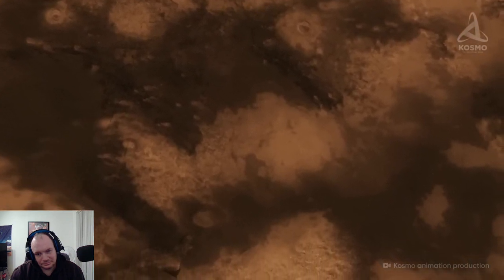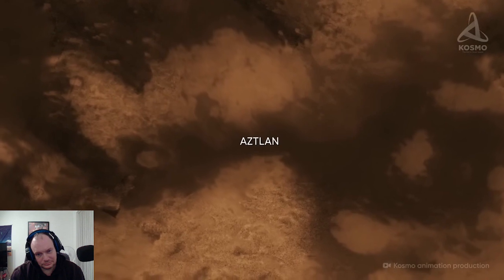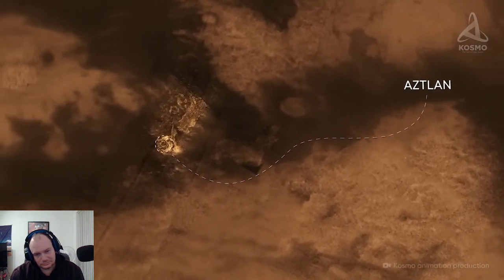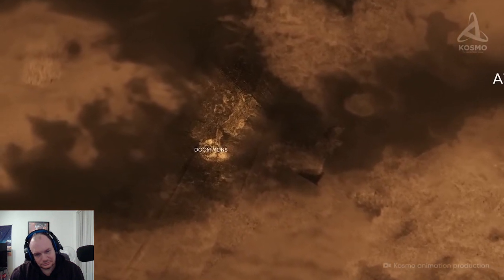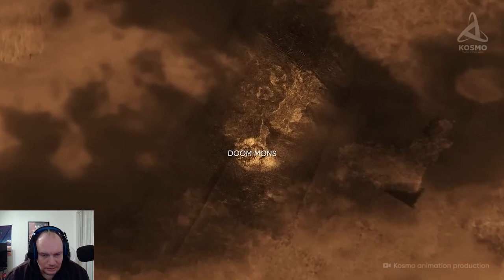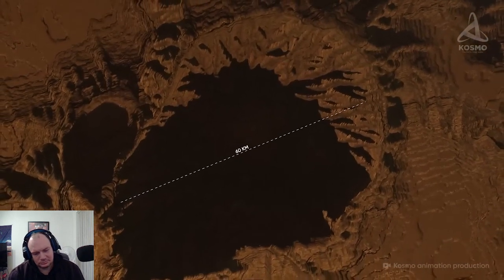One such area is slightly south of the equator and is called Aztlan. One of Titan's highest mountains, Mount Doom or Doom Mons, is located here, towering about 1.5 kilometers above the surrounding plains. The whole mountain reaches up to 60 kilometers in diameter.